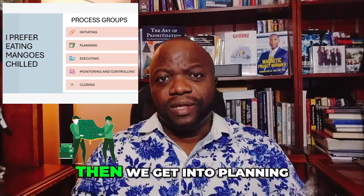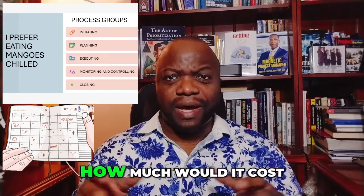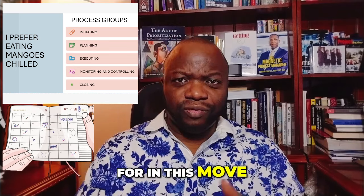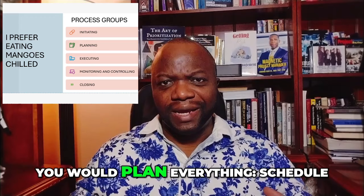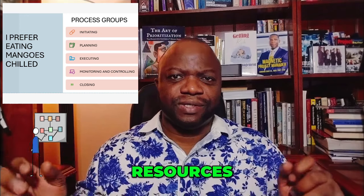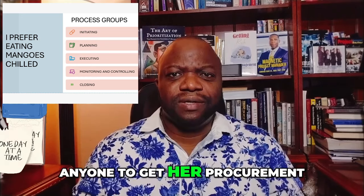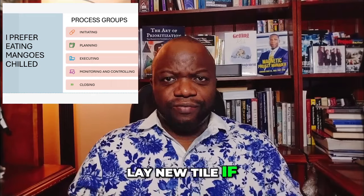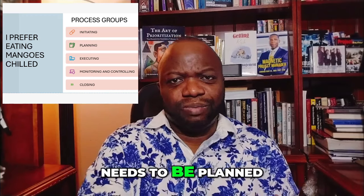Then we get into planning. Planning is where you get into the details, deciding the timeline, how much would it cost, what is the level of quality we're looking for in this move, are we installing fixtures, what is the scope, what exactly are we doing? You would plan everything, schedule, scope, cost, quality, resources, communication. You also take a look at risk because you don't want anyone to get hurt. Procurement, maybe you need to get some contractors in to lay new tile if the small business wants something changed. And then stakeholder management. So all of that needs to be planned.